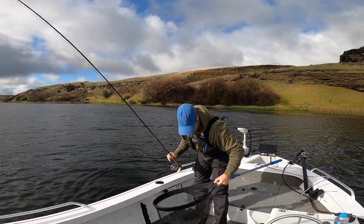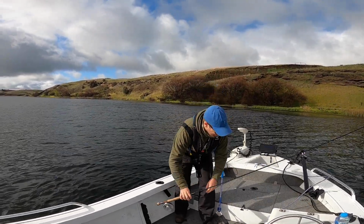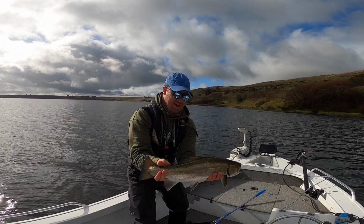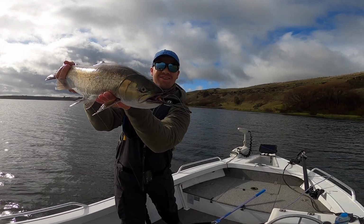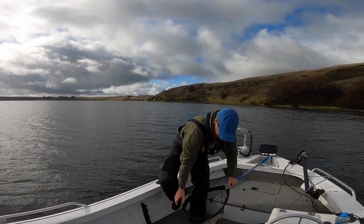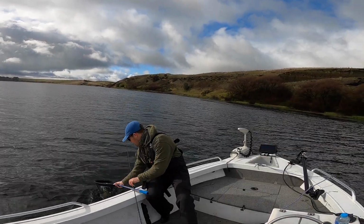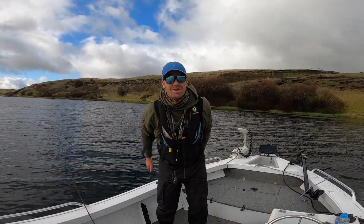Is that not an absolute cracker? What a trout! Oh my gosh! Oh, look at that for a beautiful trout. You can see the coral in his mouth there. That's why that fly. I'll give him some water. That's why I fish that coral fly, because it just catches me big ones. So we'll grab a quick snap of him before we get him back.